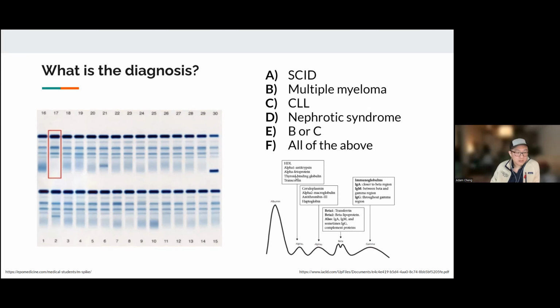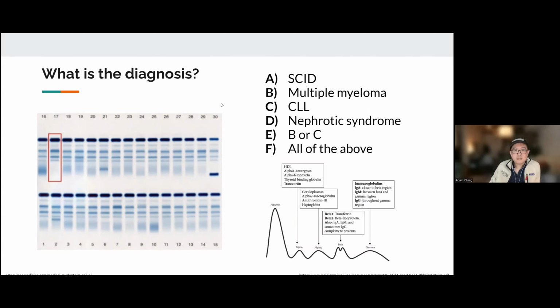Now that you guys are warmed up a little bit, here's another example. Again, lane one is our control, and then the red box is the one of interest. What is the diagnosis? We can have SCID, multiple myeloma, CLL, nephrotic syndrome, B or C, or all of the above. And this one is a little bit trickier.